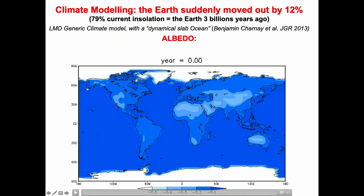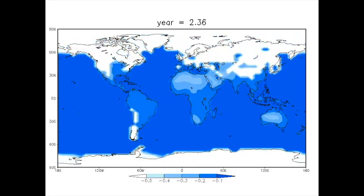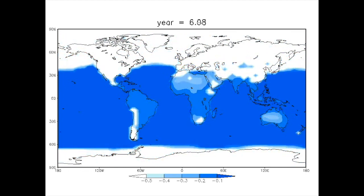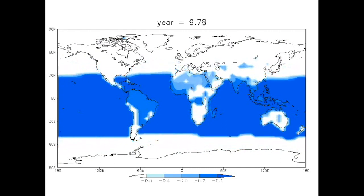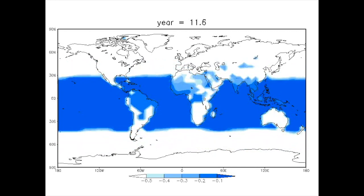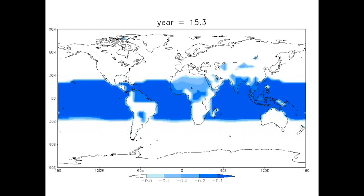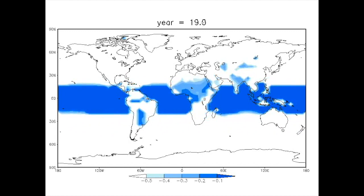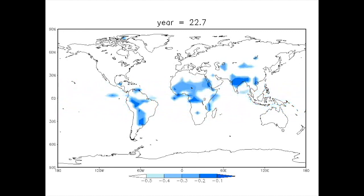This is a plot mapping showing the albedo, so the color scale is such that white is like snow, more than 40%, and blue, more or less, is lower than 3.3. We start at year 0. This is at spring equinox, and we'll see what happened. We just took the Earth and moved it by a few percent. When you do that with the Earth climate model, you get this. Very quickly, you have lots of snow on the continents, and the snow survives during summer. So you enhance the albedo.